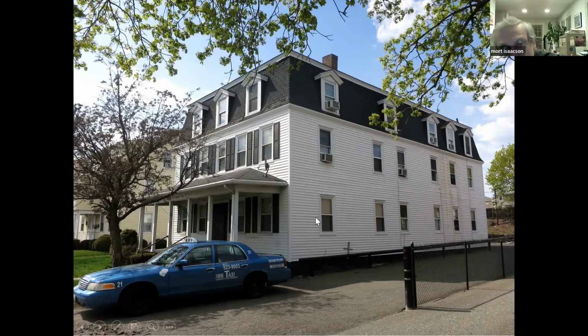Actually, the Bernard Whitman house was built in 1831. Bernard Whitman was the minister of the Second Religious Society from 1825 to 1834. When he died, he had this house built for himself in 1831.